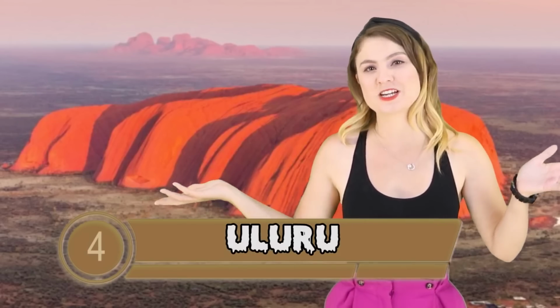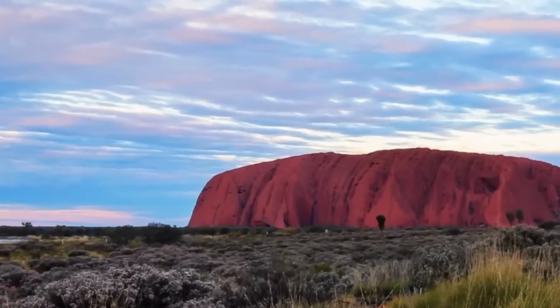Speaking of sacred, at number 4 we have Uluru. Is a rock formation an object? Either way, I'm putting it on this list. Uluru, or Ayers Rock, is both sacred and cursed, if the stories are to be believed.